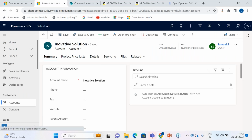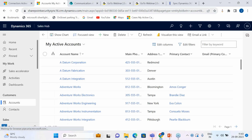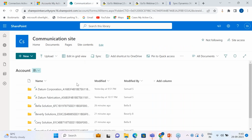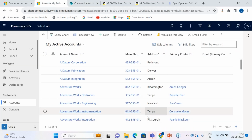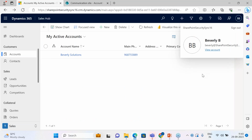Let's say, for example, the account entity. He can see all the records in the CRM, and the same records for which a document location has been created can be seen in SharePoint as well. On the other browser, I've logged in a user who is a salesperson, let's assume with user-level access. He can see only those records in CRM which he has either created or which are shared with him. That's what he can see in the CRM as well as in SharePoint.